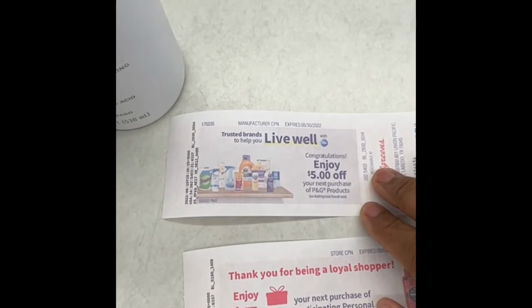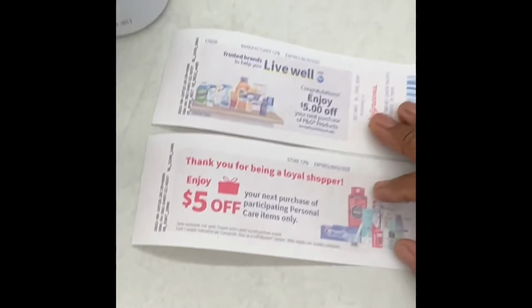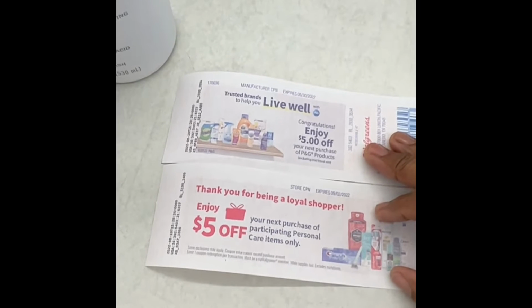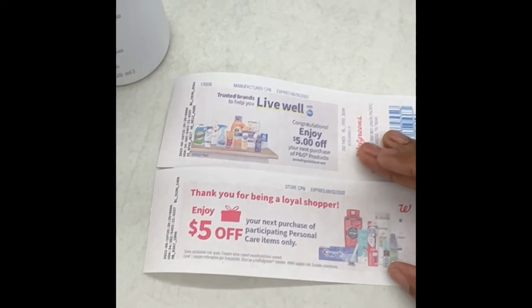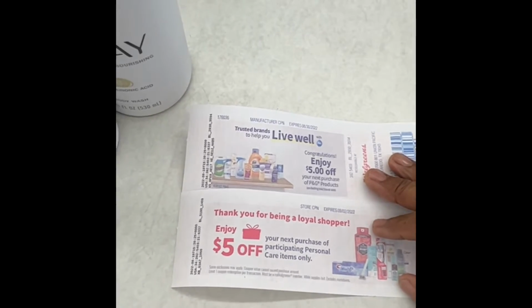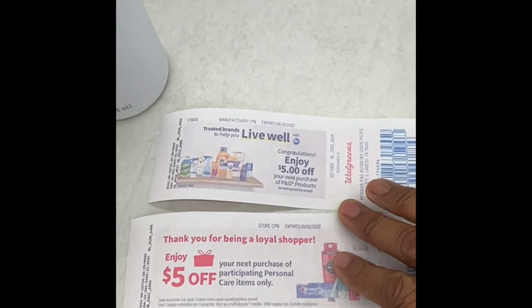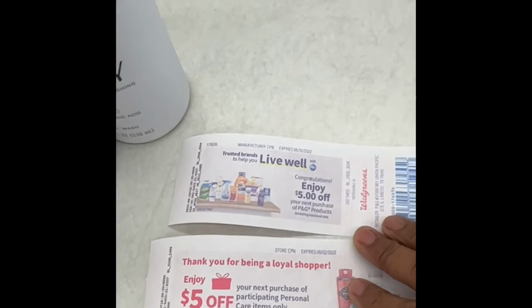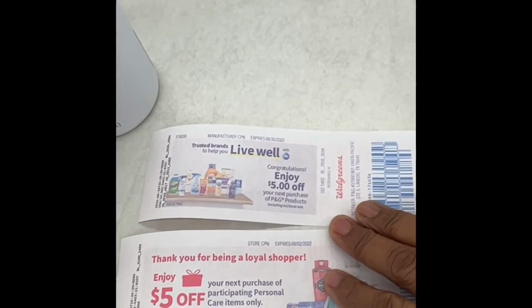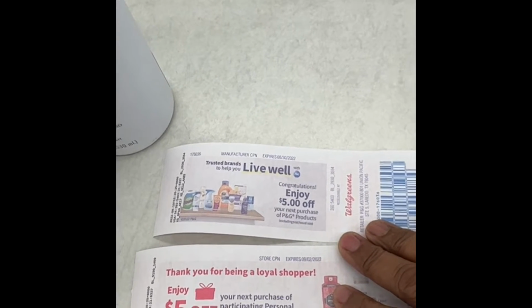And then I got this bag. I got the manufacturer coupon for Living Well for P&G products. And I also got another coupon for $5 off thanking me for being a shopper and buying the participating products. So it's $10 all together. And then I got $5 back on Walgreens cash for spending $20.